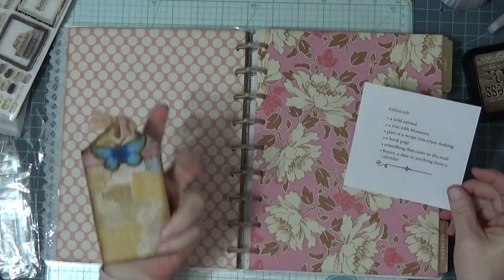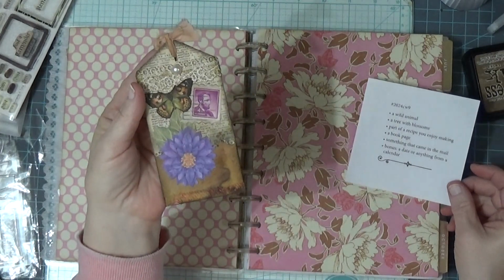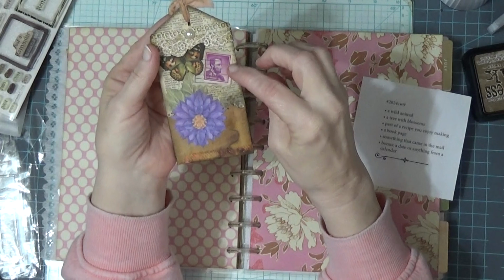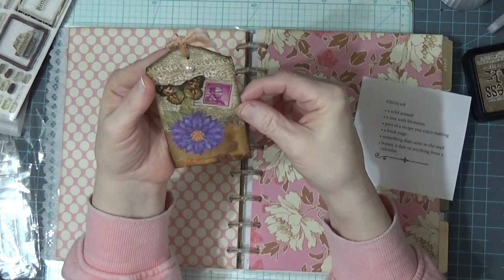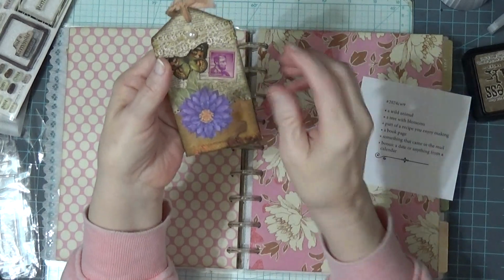Okay, something that came in the mail. I picked this one. I think it's beautiful. The person that made it did a really lovely job. I love the purple Abe Lincoln stamp. I would love to have that stamp. I've never seen that one.